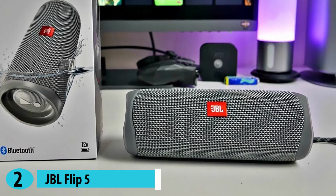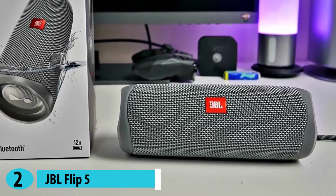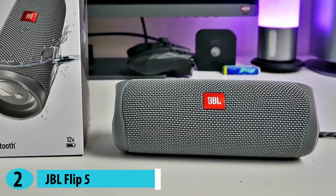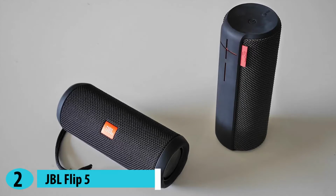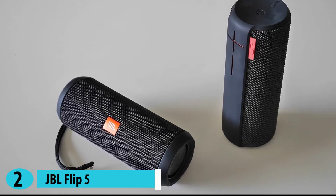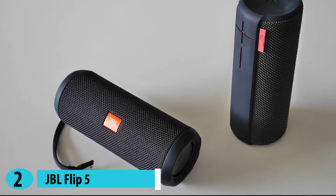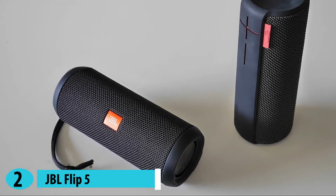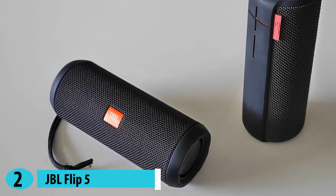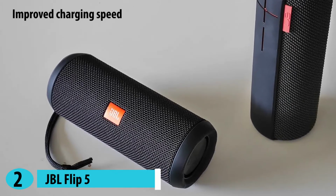The passive bass radiators at either end are recessed enough into the tubular housing to avoid easily damaging them, although you have to be cautious shoving it haphazardly into a bag carrying sharp or pointed objects. JBL has decided not to equip the Flip 5 with an aux socket for hardwiring a smartphone or an alternative audio device, nor is there a built-in microphone to facilitate hands-free calls or Siri and Google Assistant activation. They're both surprising omissions considering their presence on the Flip 4. What JBL has improved with the Flip 5 is the speed of charging.